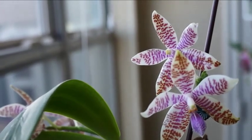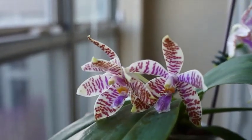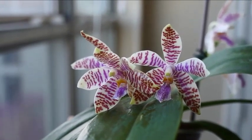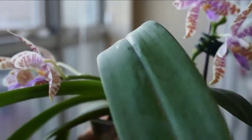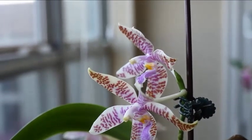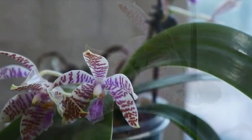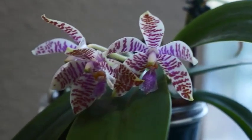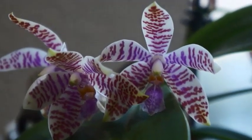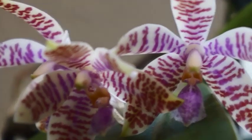But I do flush this orchid once a month by soaking it with just pure reverse osmosis water to dissolve accumulated salt buildup from fertilizer, for example. I do that just once a month. But then every watering, so essentially every other week in my environment, so every 2 weeks I will give it water, and it's water with fertilizer. So it's a quarter strength fertilizer that I use.